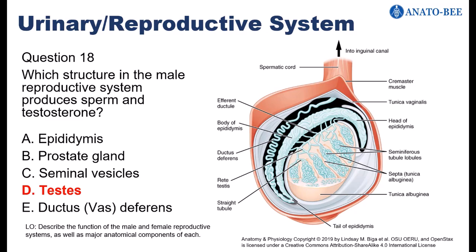And the ductus deferens will then travel up through the spermatic cord and eventually meet up with the seminal vesicles in the posterior aspect of the prostate gland to excrete its contents into the prostatic urethra.